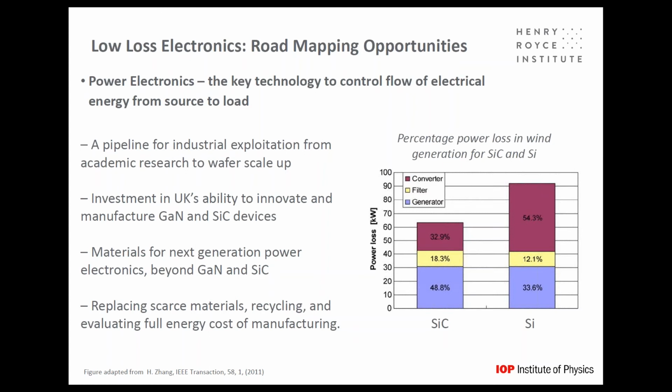But more importantly, we wanted to think about what was going to happen beyond gallium nitride, what was going to happen beyond silicon carbide. What were the next generation of materials for power electronics? What will we be using in 2050? And in doing that, we thought about the availability of materials and avoiding using materials that are scarce. We've already heard mention of gallium being one of those. How we recycle our electronics devices, and then how we look at the full energy cost of those devices, not only in the manufacturing stage, but also their whole life usage. Next slide, please.